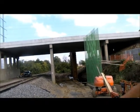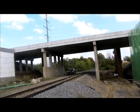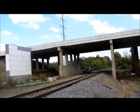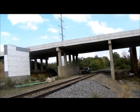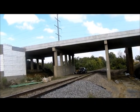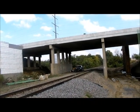And on the forward side, or the north side, toward 81, there's two piers that have already been poured. You'll notice part of it's white, part of it's gray. The white is simply the form liner that hasn't been taken off yet, that makes the concrete look like block wall, part of the aesthetics of the structure.